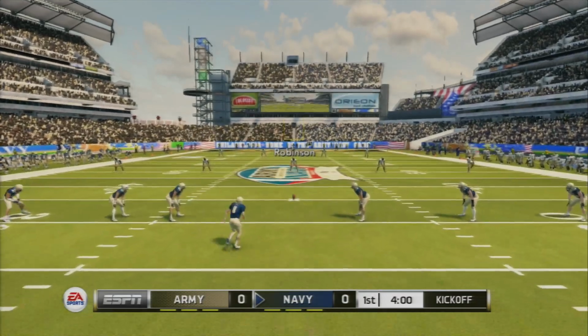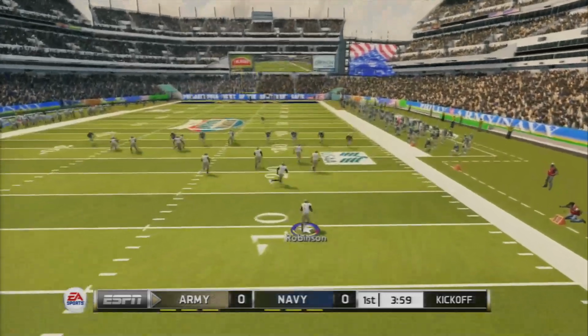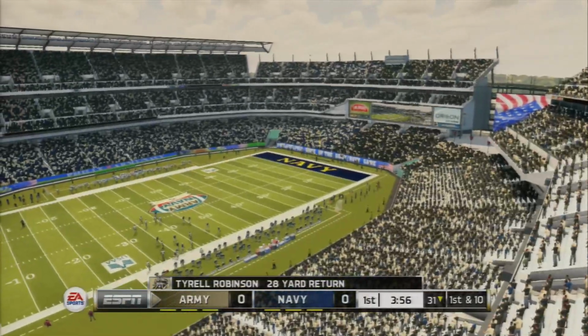Warren is lined up to kick this one off, and you can feel the thunder in the crowd as they await the start of this game. He'll return it from the three. He's to the 20, and he has it on the corner, and they push him out at the 31.